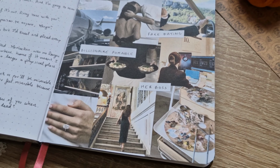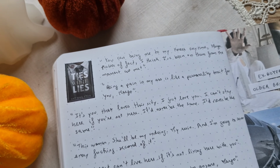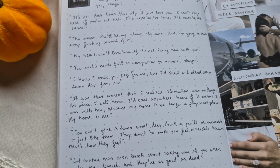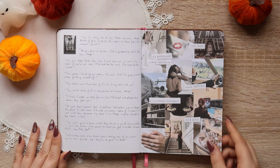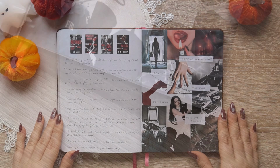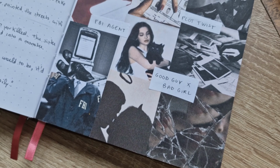I'm reaching the end of this journal. It's getting really chunky. I only have a few pages left. I hope they are enough for November and December. So maybe I'll just have to squeeze the remaining books in if I need to.